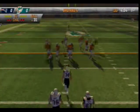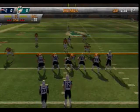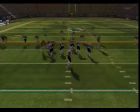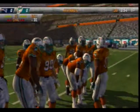Ball on their own 31. Out of the shotgun. Gets the pass off. Knocked away. It was almost like the defenders were in the huddle on that series. They hit a roadblock with everything they tried.